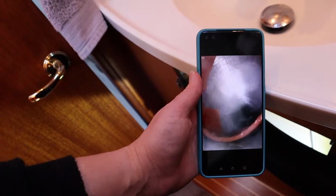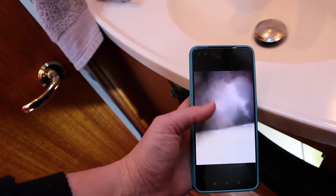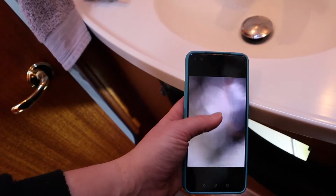There it is! And this should be the bend of the boat, I think. Yes. It's stuck there.